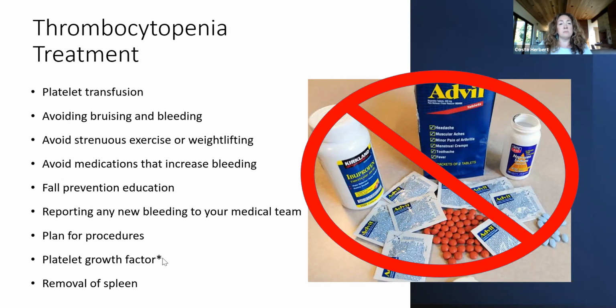As the medical team and the patient, we plan for any procedures that a patient may need and what amount of platelets need to be present for that particular procedure, and transfusing appropriately. And some patients, if they have a fairly large spleen as part of their disease process, it tends to eat up their platelets. And sometimes we can look at removing the spleen, although that's a fairly invasive surgery.